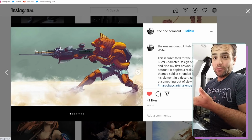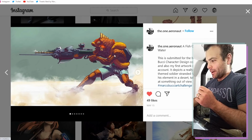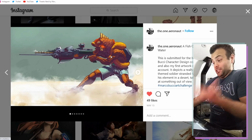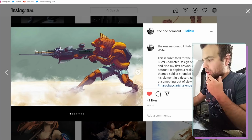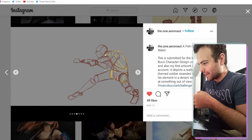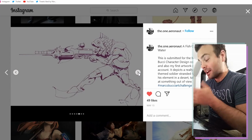Aha, the Fishman from The One Aeronaut. This one might win for most out-of-the-box design. I mean, I love the shameless giant fish head. That is not even really humanized, it's just a giant fish, but somehow it works. Oh wait, it's a fish mask. He's got a human head, right? Yeah, all the sketches are with a human head, but he's got a fish mask. That makes it even better.